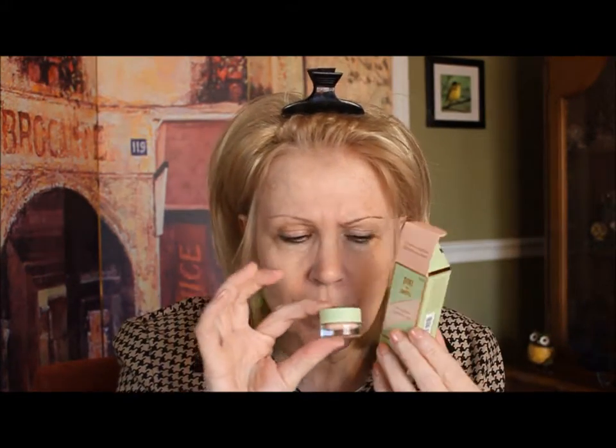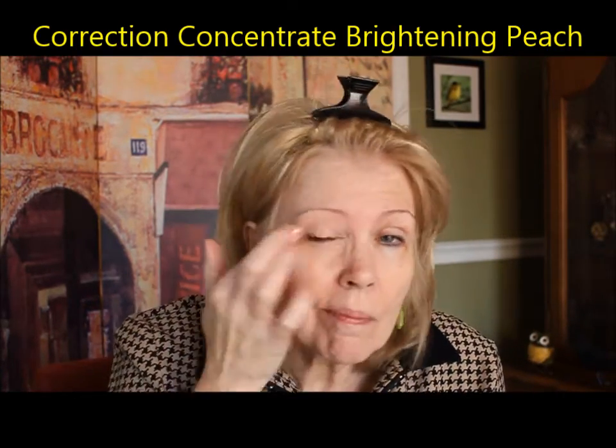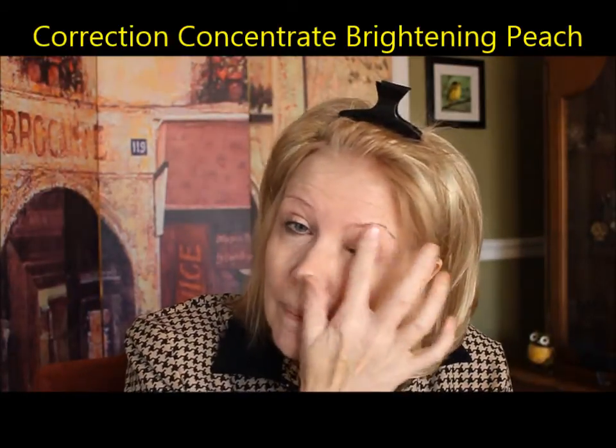Now this is the salmon color corrector, what is called the Peach Brightener, and it's a big box for a tiny little jar. A lot of bloggers love this. This is the Correction Concentrate in Brightening Peach. There's also one now in beige.